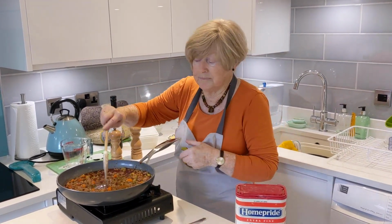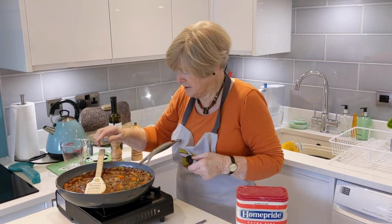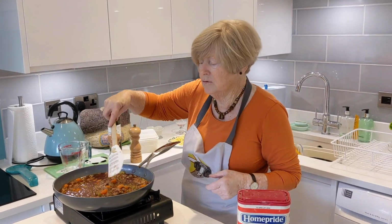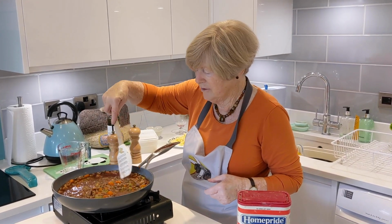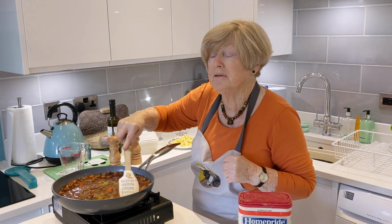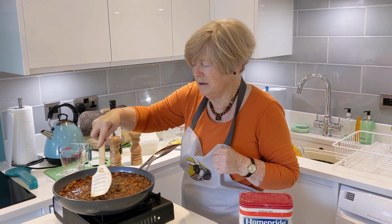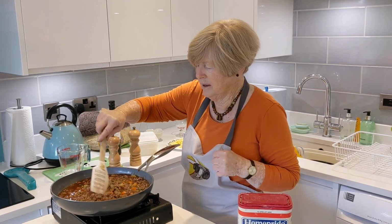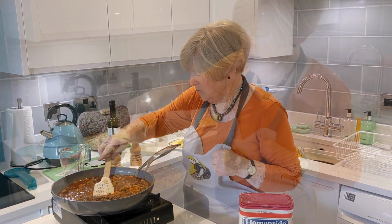But I say this part you can do well in advance, and put it in the freezer, or make it in the morning if you've got people coming for lunch or what have you, and then just build it before you're going to actually put it in the oven. I like dishes that do that. So there we are. Just let that come to the boil.